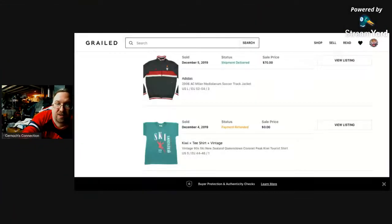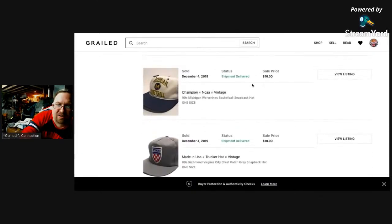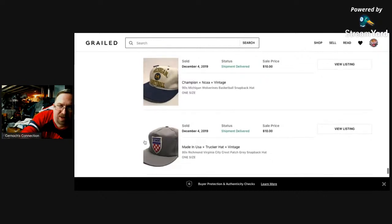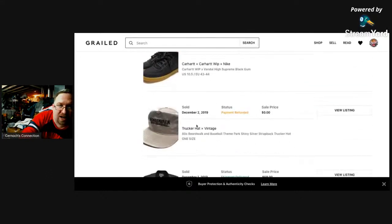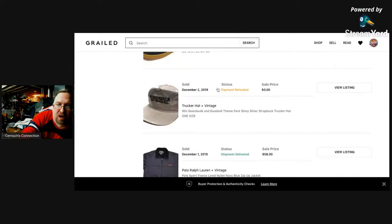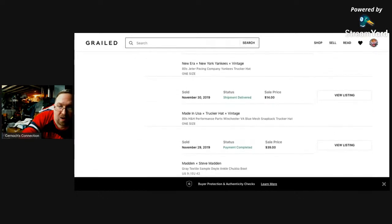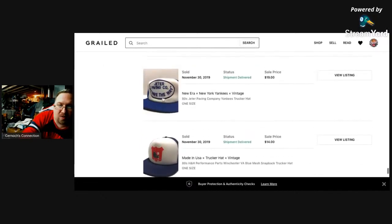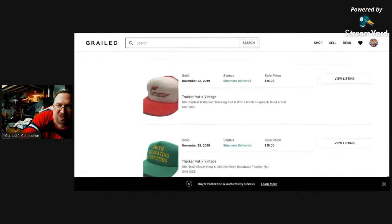Let's see if I can go through some more. Well, see, this one right here says $10. This was a bundle deal I did with this dude, because he bought this other jacket that was really expensive. This one said Richmond, Virginia on it. NHRA Patriot, $25. Boardwalk and Baseball. I actually sold this one on eBay, and then I had to refund the dude because I forgot to take it down on Grailed. But again, I wish this one would pop up. H&H Performance, something like this, $14. Jeter Paving Company, $19. Look at these chugger hats right here, $10, $15, $15.